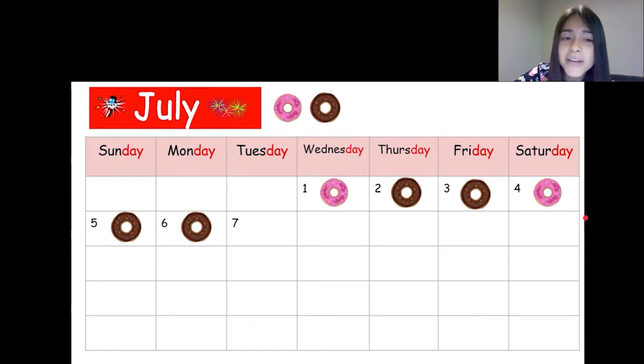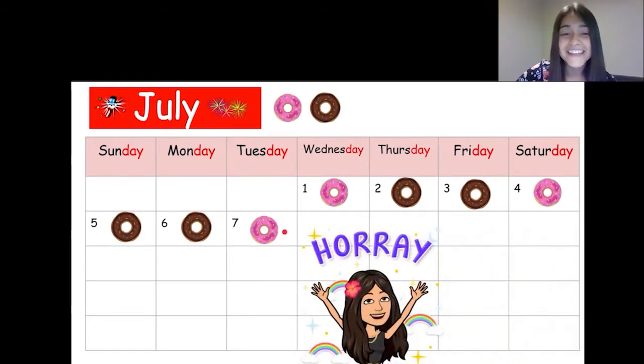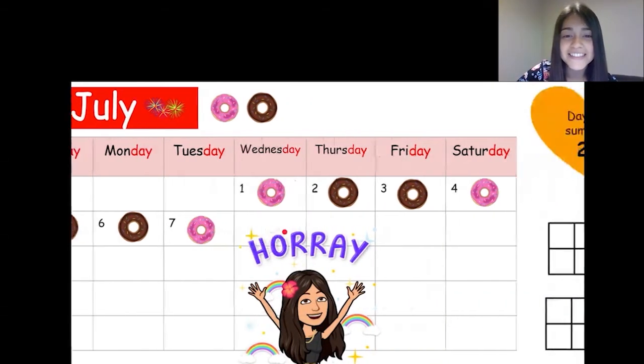Do you know what would come next for today, the 7th? What do you think? Yeah, definitely. It's gonna be a pink one because it would go like this. Pink, brown, brown. Pink, brown, brown, pink, brown, brown, pink. Ooh, do you have a guess for what tomorrow might be? Great job.